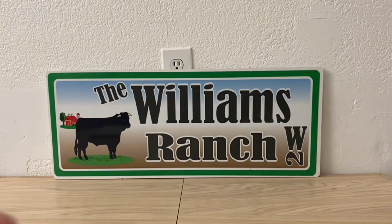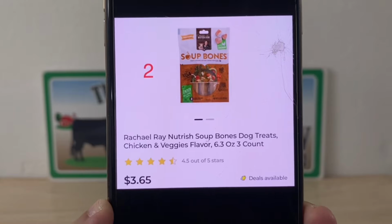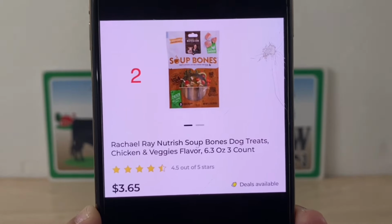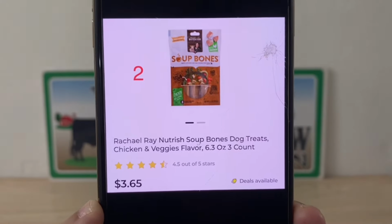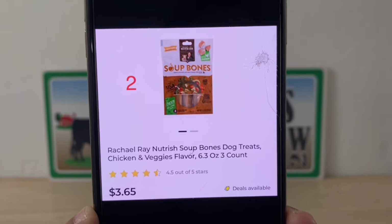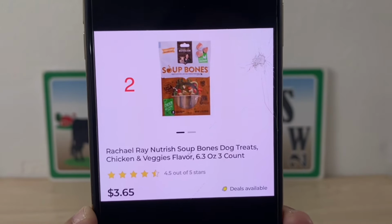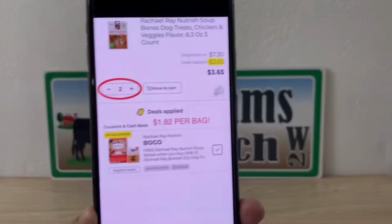We're going to go in and purchase two of the Rachael Ray Soup Bones dog treats. The ones I'm showing here are the chicken and veggies flavor. This is the 6.3 ounce, 3 count. There was another flavor, and you can mix and match. But for this deal, let's just get two of the chicken and veggie flavor. They retail at $3.65. We're going to grab two, enter our number into the digital keypad, and here you go, Ranch Fam.